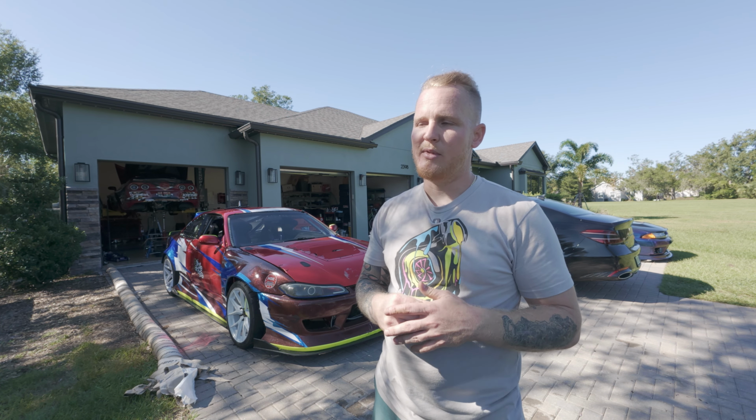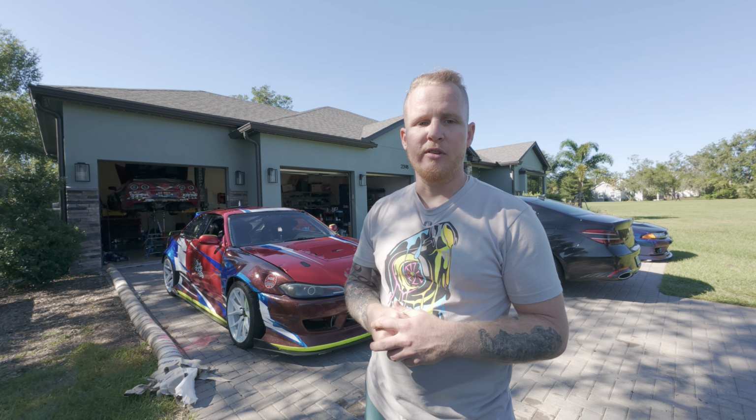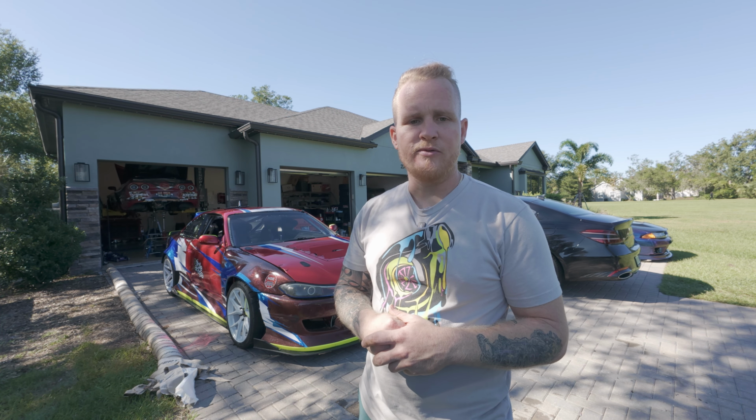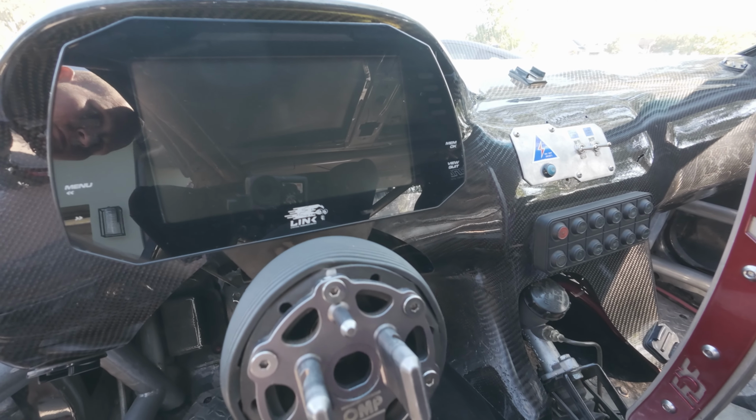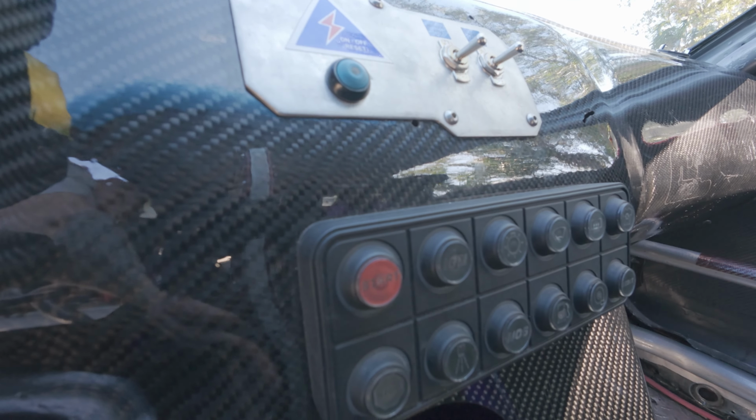It is on a Link G4 ECU, again, because Pro Spec requires it, but it's a pretty good system. But it all goes to an ECUMaster PDM power management system, so we can control everything right on the dash. So all of our lights, cooling system, fans, fuel pump, everything like that is just right there in the palm of my hand.